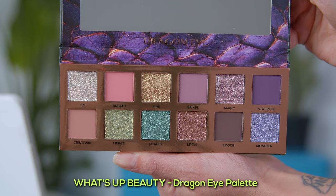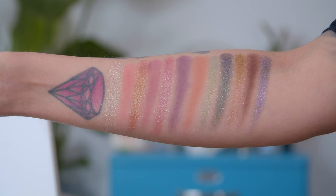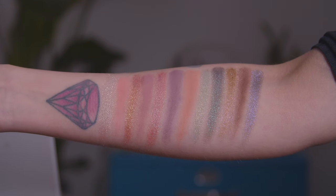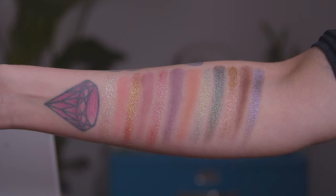I mean, this is one of my favorite palettes that were released last year. The color story is so special because we have neutrals that kind of meet these insanely gorgeous shimmer shades. Some of them are multi-chromes. Some of them have such beautiful shifts. And I've just got to say, I love this matte formula. This matte formula: creamy, buttery, builds up like a dream, blends out like a dream. Top-notch quality. And I also just love these shimmers.